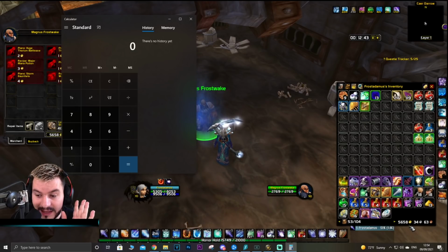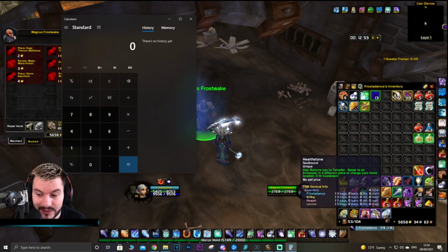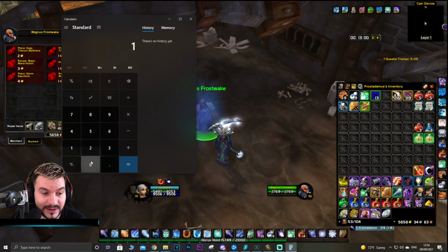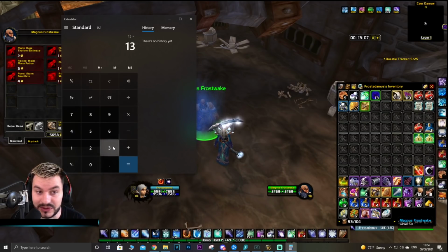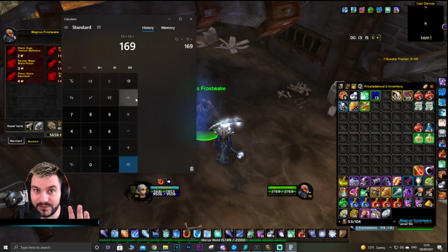So 108 gold we made from raw silver, which we looted from the mobs, plus vendoring everything. So 108 gold, which is like 50% from vendoring the greens and the grays and the recipes, and half of them from looting. 108 gold. Well, wait a minute. Let's make first 13 times 13, which is the current price of the dark runes on my server. However, I do think they'll go up in price, up to 15 or 20.